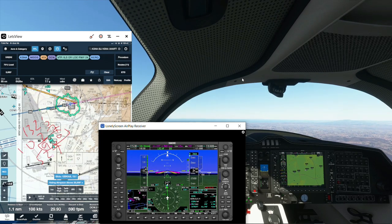Hotel Alpha Delta Alpha India, contact Palomar Tower now, 118.6, good day. 118.6, good day, Hotel Alpha Delta Alpha India.